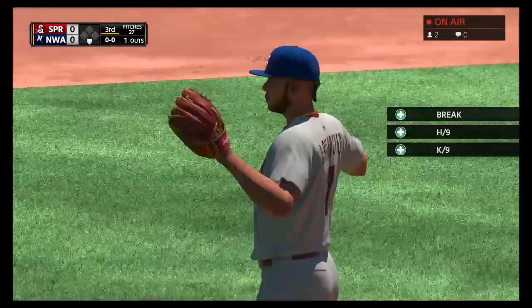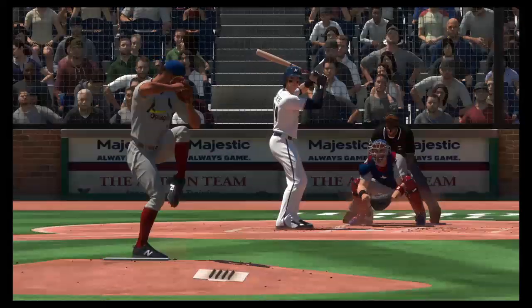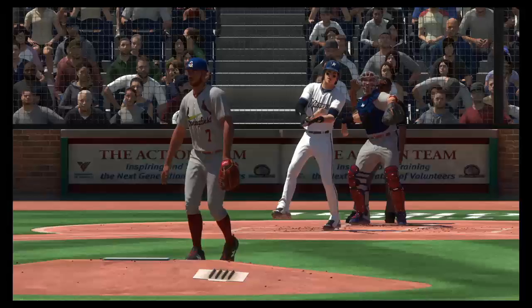One of the toughest pitches to hit, the straight changeup, right? El Cambio. Hadn't seen it in that entire at bat, and what happens? Gets the string pulled on him right there. Had no chance to put that ball in play.